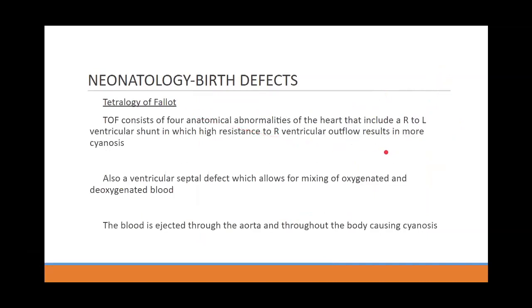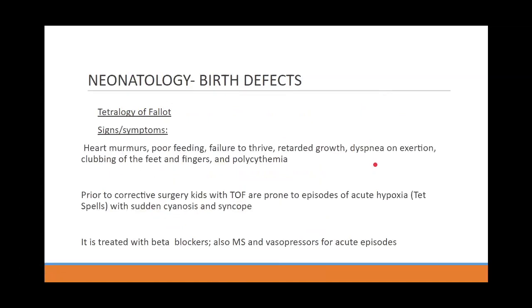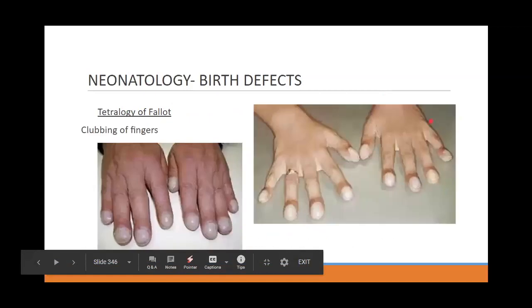Four anatomical abnormalities. We're not going to go over the four of them. There they are. But it doesn't matter what the four of them are. All four of them are going to cause the baby to be circulatory compromised, or have a compromise of their circulatory system, I should say. It's generally treated with beta blockers, also morphine and vasopressors for acute episodes. One of the things it's going to cause is this clubbing in the fingers. As you can see, these are not babies' hands, right? These are clearly adults, but these guys had tetralogy of Fallot when they were kids and they had circulatory issues.